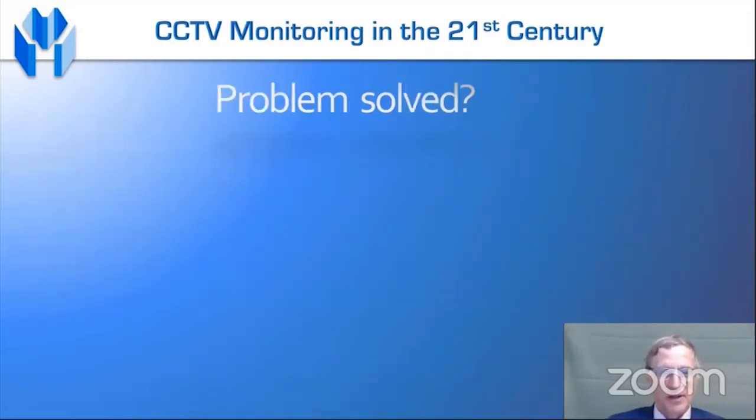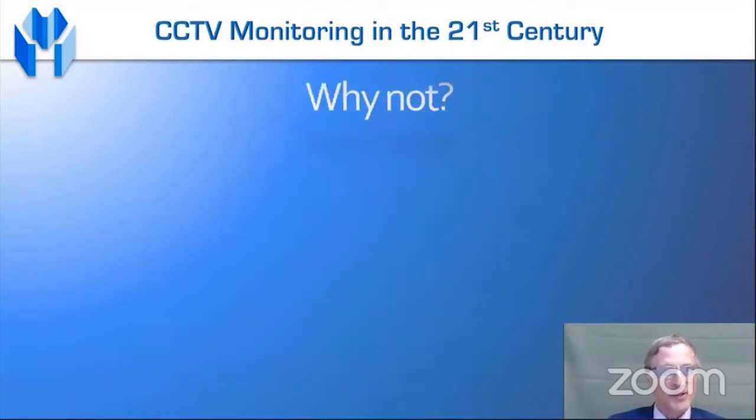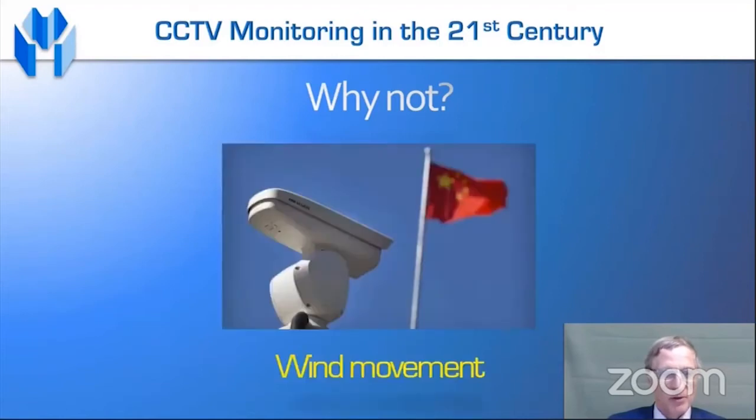Unfortunately, the answer is no. And we might immediately ask the question, why not? Well, these are all good measures and they certainly help. The trouble is they can't avoid all the causes of false alarms. For example, when a camera is mounted on a pole, it's vulnerable to swaying in the wind and detecting apparent movement in the field of view.